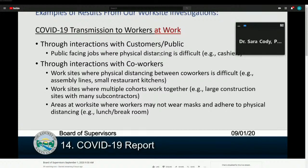So for example, in a small restaurant kitchen with a number of kitchen workers together, they may not be able to keep physical distance, or because of the temperature in the kitchen, they may not be keeping their face coverings in place for an entire kitchen shift, and we've seen transmission there. In addition, at work sites where there's a whole bunch of different worker types that may need to come together, for example, a construction site with a lot of different subcontractors that are needing to collaborate on a particular project, we've seen transmission there. And then finally, at a number of different work site types, we've seen transmission at places where the workers may be taking a break and not wearing a mask or keeping their distance from each other, for example, during a lunch or break room.